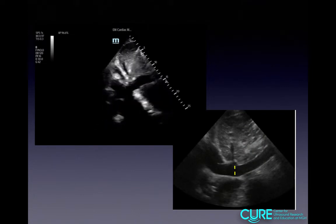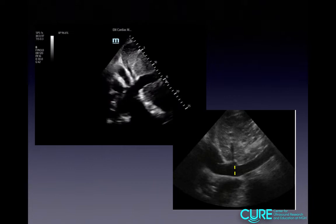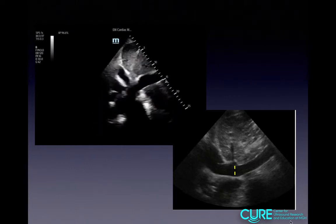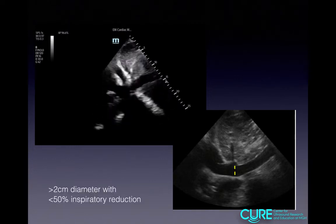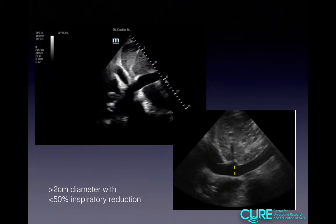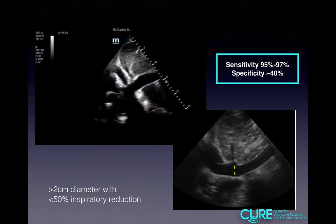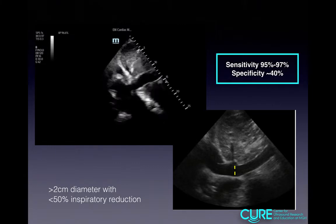However, if you want to have a quantitative analysis, the way to do so is to measure the IVC 2 to 3 centimeters from the atrial caval junction, right where the hepatic veins empty into the IVC. If it's more than 2 centimeters with less than 50% inspiratory reduction, that is concerning for tamponade physiology. While this is a very sensitive test, it doesn't have a high specificity.